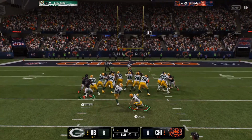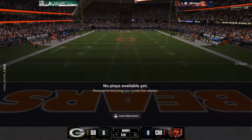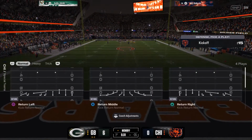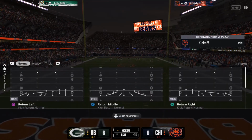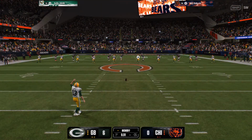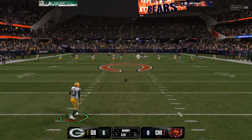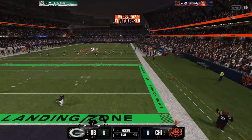Will Lutz now for the PAT. And he misses the extra point. It's no good. That is his 2nd miss of the year. And the score stays right where it is. So the lead stands at 6-0 as this one is kicked off.